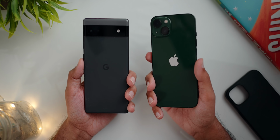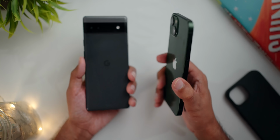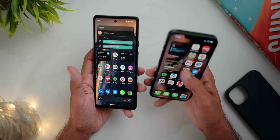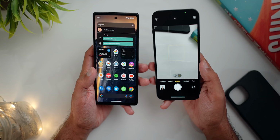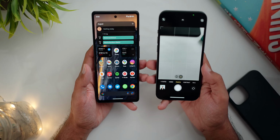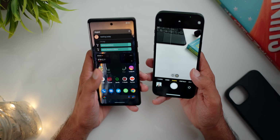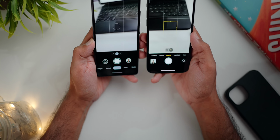I'm not going to talk about the video, because for video iPhone 14 wins. You can actually get 4K video recording on the front. You don't get that here. And for the rear video as well, this is more stable and the colors are much better. So I'm just going to talk about the photos in this case. This is quite an old sensor.